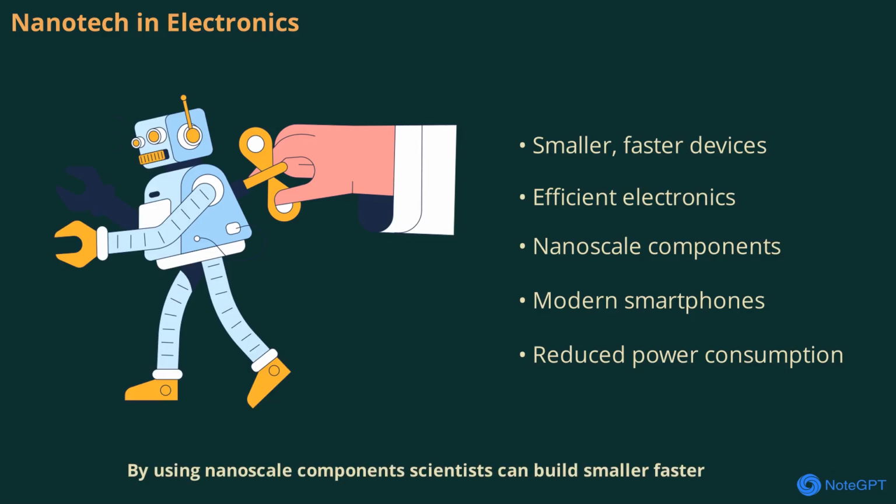Nanotechnology is transforming the electronics industry. By using nanoscale components, scientists can build smaller, faster, and more efficient devices. Modern smartphones and computers rely on these tiny parts to increase performance while reducing size and power consumption. This means we can enjoy more powerful gadgets that are easier to carry and use. Nanotechnology is also paving the way for new types of electronic devices that were once unimaginable.